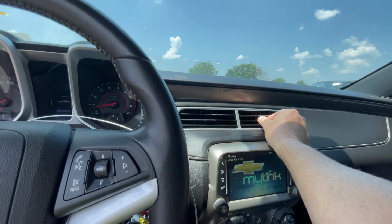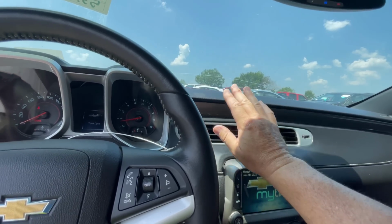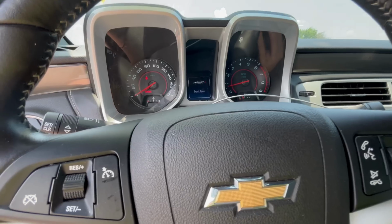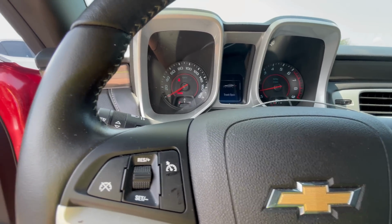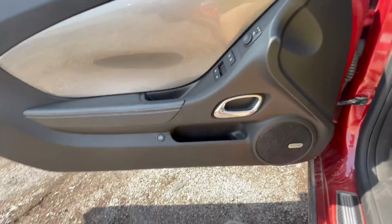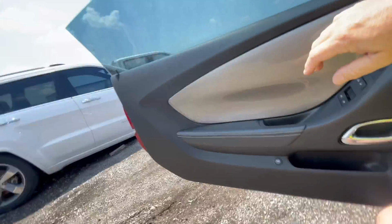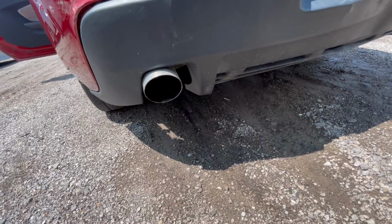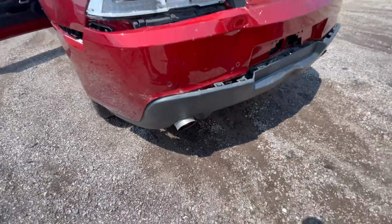Oh, it's got that smell. Kind of musty. Ooh, yeah. All right. Nice, nice, nice. Low mileage, Boston premium audio right there. Lots of plastic trim. Yeah, Mikey likes that.